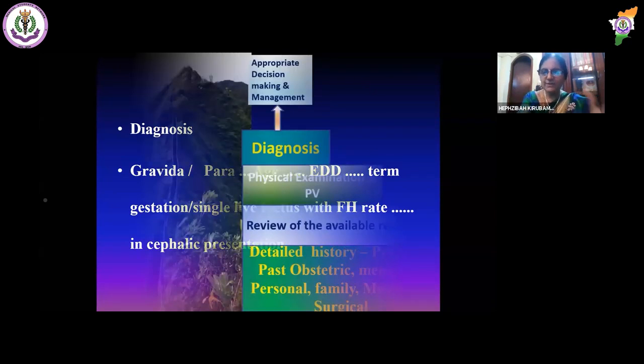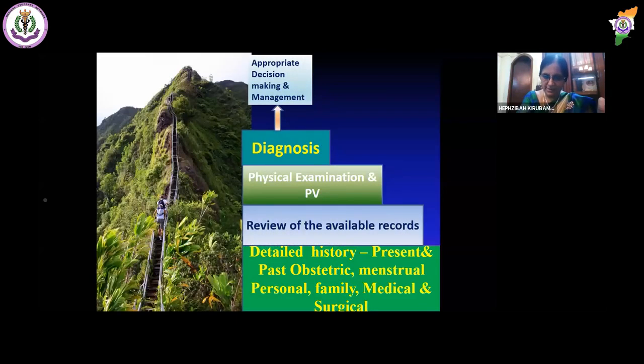To climb to the top of a sharp mountain, we need a broad base of steps. The basement is the detailed history: present, past, menstrual, personal, family history. Detailed history is very, very important. The basement should be strong. Detailed history is the fundamental which will give you clues. You have to review the available records. Your physical examination, both abdominal and PV, is also essential to arrive at a diagnosis. This will give you appropriate decision making, whether to allow vaginal birth or take up for elective LSCS. That is very important. So I want to conclude with this.